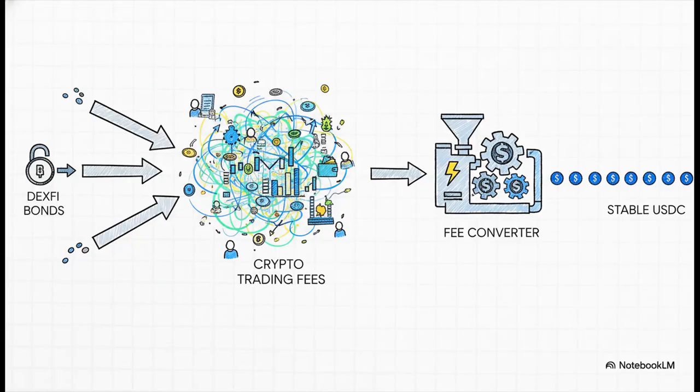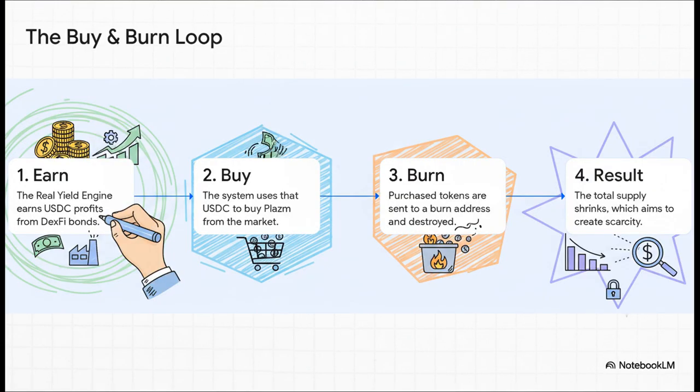So where does this real profit, this lemonade, actually come from? Well, the system puts its capital to work in something called DexFi bonds. The easiest way to think of these are like automated trading strategies. They operate in the crypto markets 24/7, earning tiny little fees from thousands and thousands of trades. It's real economic activity, and all that profit gets collected and turned into USDC, a stable digital dollar. Super reliable.